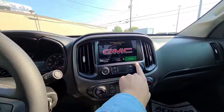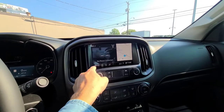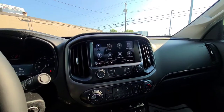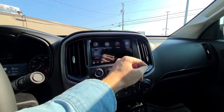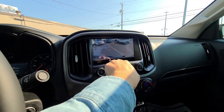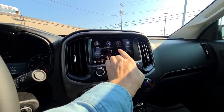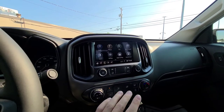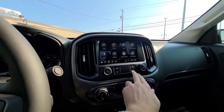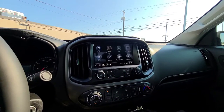Looking in our center stack, looking at the screen first, this does have MyLink, which is going to be in all the GM vehicles. You've got Android Auto, Apple CarPlay, wireless hotspot, just about everything that a modern car would normally have. You can pull up your rear view camera. This does not have and is not available with a 360 camera, another thing that needs to be updated for 2022. Like I said, Android Auto, Apple CarPlay, you got your home button, your back button, your skip, your volume, and your tune, as well as a check mark and a power button.